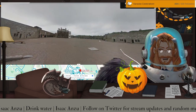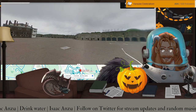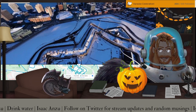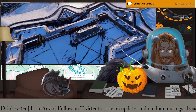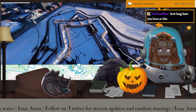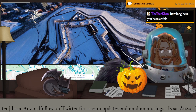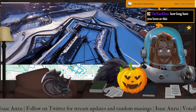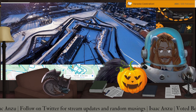I mean, it's a cool castle. It's very pretty from above. Let's go back. Yeah, oh my gosh, look at this. You got these little points so people can look down.